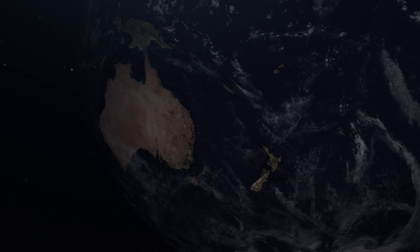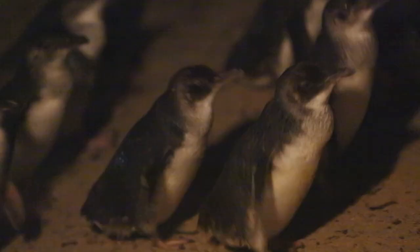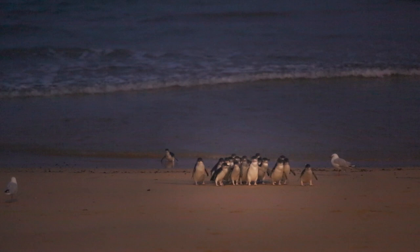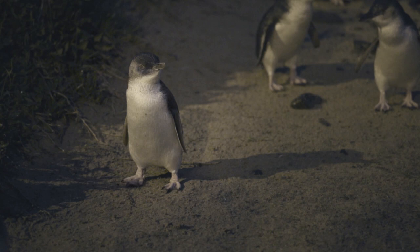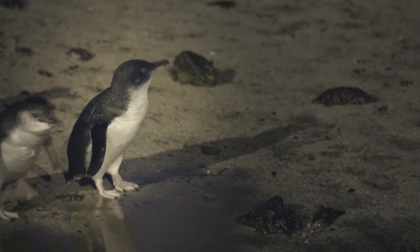Only along the shores of southern Australia and New Zealand can you find the rare and wonderful sight of the smallest penguins in the world, fairy penguins, also known as little penguins. Now, to give you an idea of their size, this tiny penguin is only 30 to 40 centimeters tall, just a little more than the length of the ruler you used at school, and weighs just 1 kilogram. That's the weight of a 1 liter bottle of water or a pack of 6 small apples.